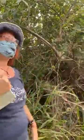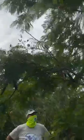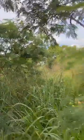But the fruit-eating species are critically important in the Virgin Islands for pollination and for seed dispersal. A lot of these trees would have been planted by bats. Not to leave the birds out.